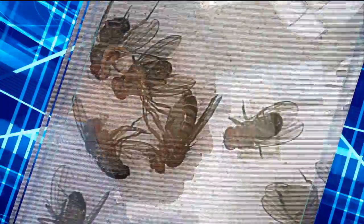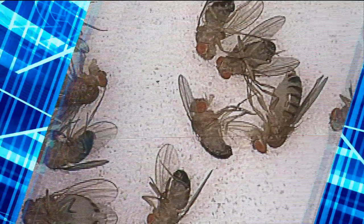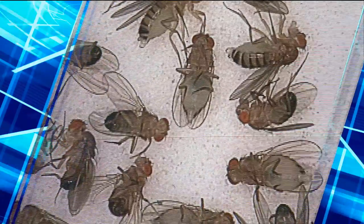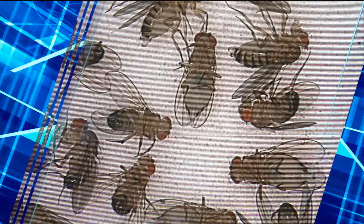Their lifespan is at least 30 days, yeah. So once the adults come out, meaning from the egg to the adult is about 10 to 12 days, and then once the adult comes out, they can live anywhere from 4 to 8 weeks, usually about 6 weeks. But then the long-lived mutants can live almost 2 months.